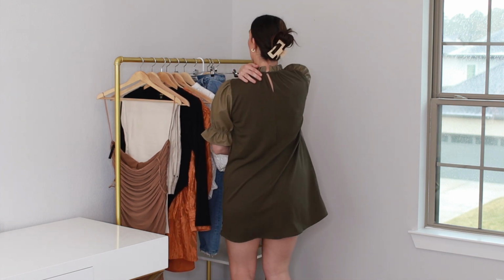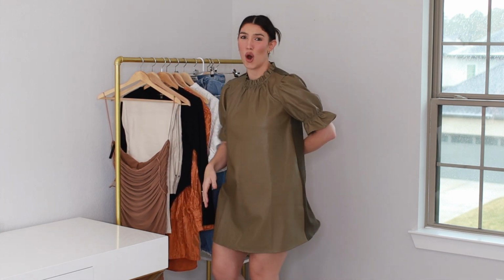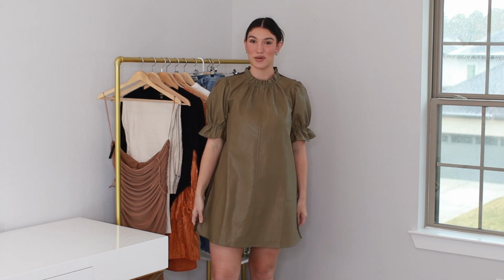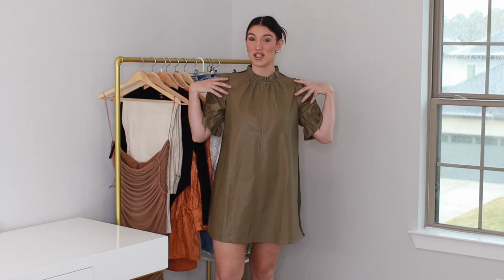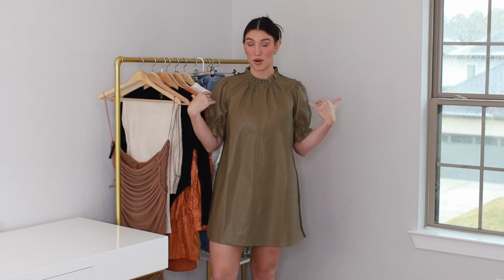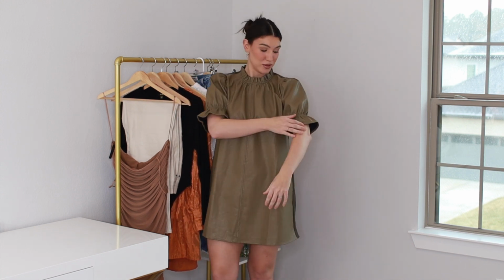And as y'all saw, it's the whole back. It's so soft. It feels like a t-shirt on the back, and then the front is the pleather. So I love that it just adds that comfort to a really nice dress. Secondly, the shoulders. If you are in a work environment or you just like to keep your upper arms covered, this is a great option.